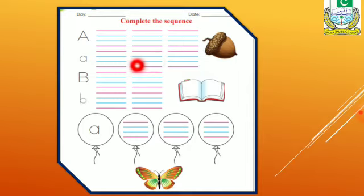Okay, now we are going to start our writing work. The first alphabet we see here is A. What comes after A? B. We're going to write B over here. What comes after B? C. We're going to write C over here. What comes after C? D. Okay, we're going to write D on the given 4 lines over here.